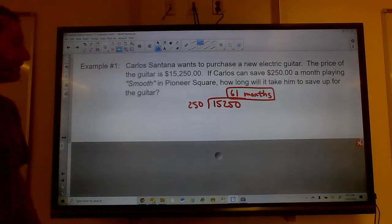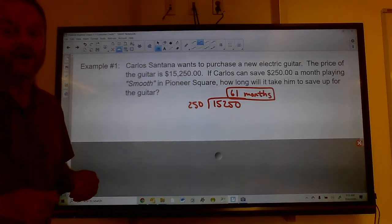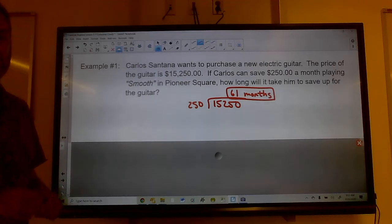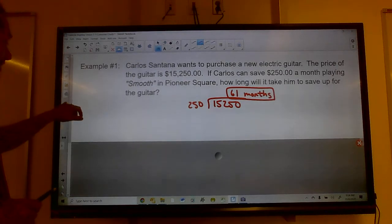Now, that might not be the best deal for Carlos if he needs that guitar. I mean, that's over 5 years. So he doesn't want to wait 5 years to do that. He may have to do it on credit.